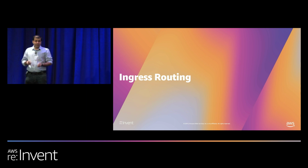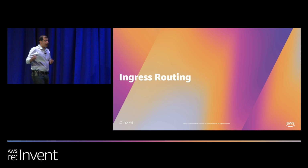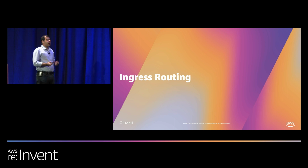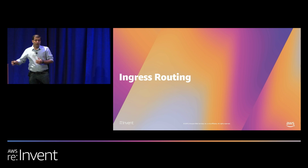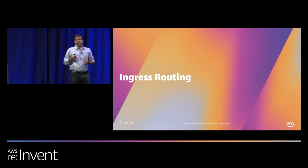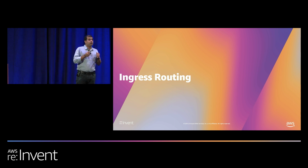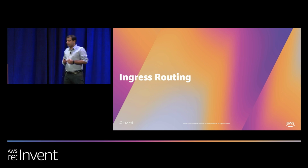So with VPC Ingress Routing, we are making it easier for our customers to deploy third-party appliances in the VPC, specifically when you have these hybrid architectures that Tom talked about. Because of compliance reasons, security reasons, you want to intercept traffic coming in from on-prem or coming over the internet. So my goal here is to walk you through how Ingress Routing works. So what I'll do is I'll take an example. Since access control is one of the biggest use cases, I'll walk you through how customers have been deploying inline firewalls in VPC today, and with Ingress Routing, how that deployment can become a little more flexible.